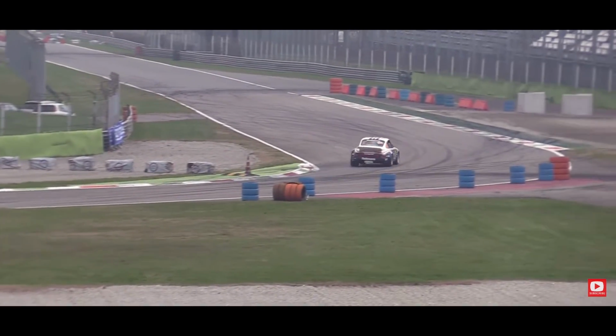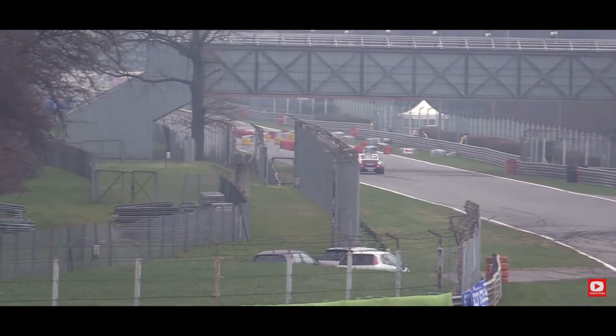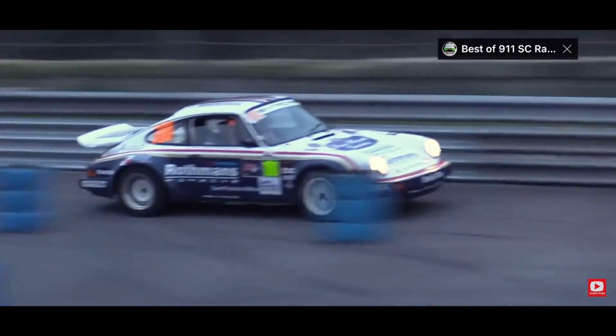But it's just really cool to see these safari style rally Porsches going around and doing their thing. That's just awesome. And if you think the Peugeot is better than that, that's fine. But to me, I don't know. A Porsche 911 jumping over rally races is cooler to me than the Peugeot.